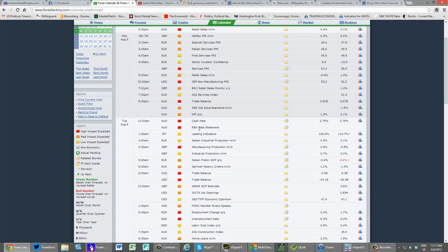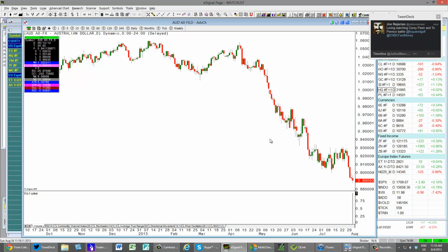And then we have the RBA rate statement on Tuesday. Well, Tuesday early morning, so really tomorrow night. I'll probably stay up and watch that. Market's expecting a cut in rates there. If that doesn't happen, we may see a large bounce, and I may want to cut my profits there and wait for a bounce to re-enter. But basically, we're expecting a rate cut, and if we see that rate cut, we probably will see a little bit more downside. But the tail risk is actually to the upside, so I may consider taking some profits, looking to re-enter on a bounce. That might be the most prudent move.